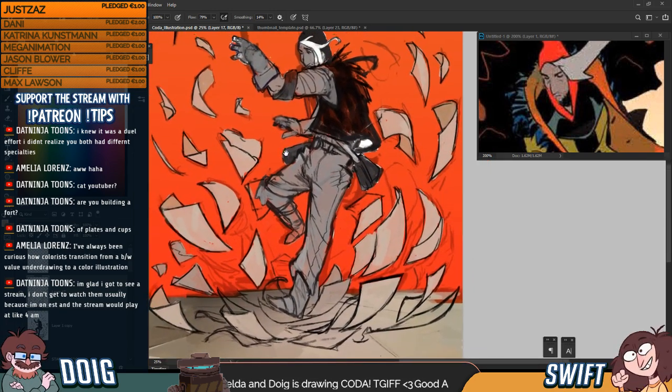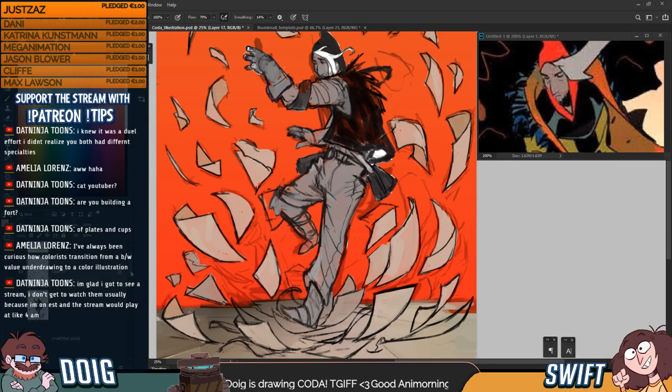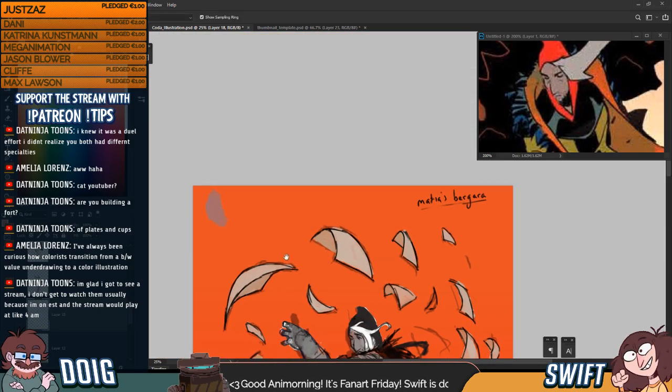Okay. Let's add in a second layer on this level and add this color.